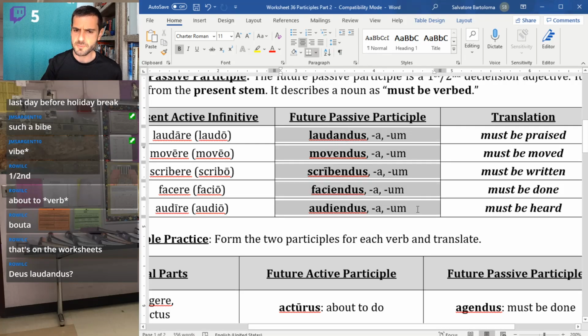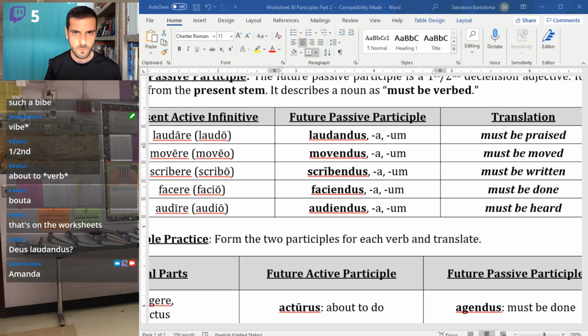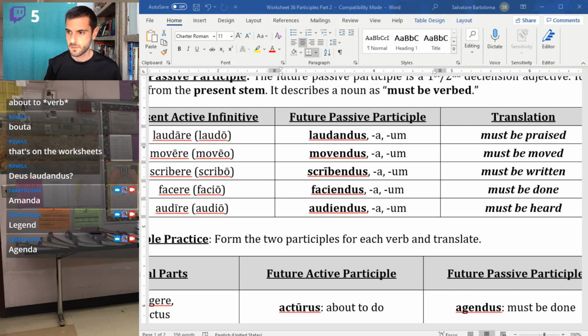And as I said to most of my classes, in English, we love these. We love these. And I used some examples. We talked about Amanda, the girl who must be loved. We talked about a legend, which is a story that must be read. We talked about the agenda, which is the list of things that must be done. I think we talked about the reverend, the guy who must be revered, must be looked up to. And I mentioned this in my classes today.